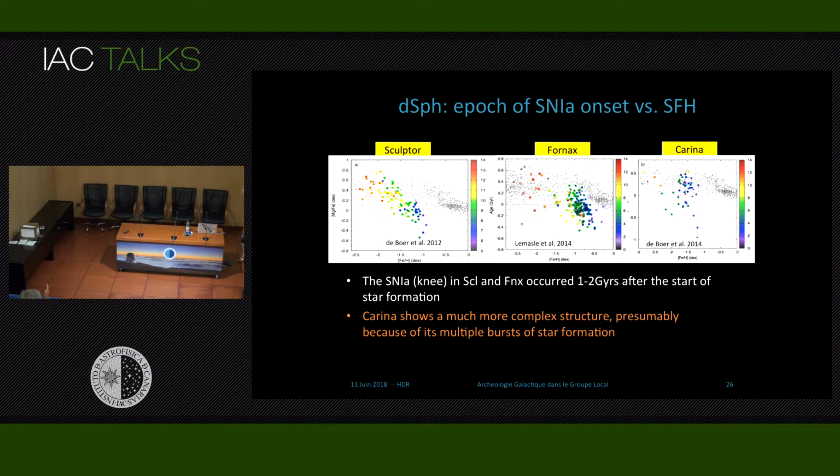But there is not a drop, like in Carina. So indeed, when you look at it, I think the error bars are not so different in these two plots, and you see that here is more dispersed than here. And the big difference is that Fornax each time has a lot of star formation that then averages out in this kind of plot.